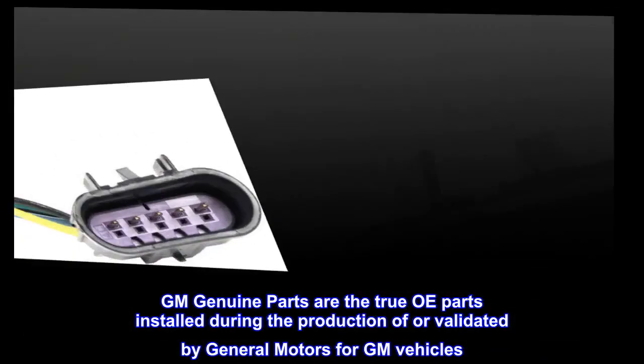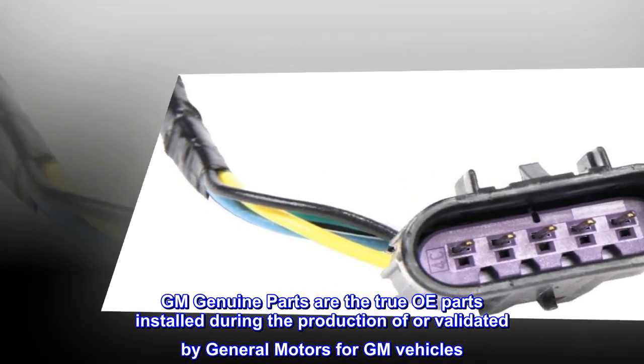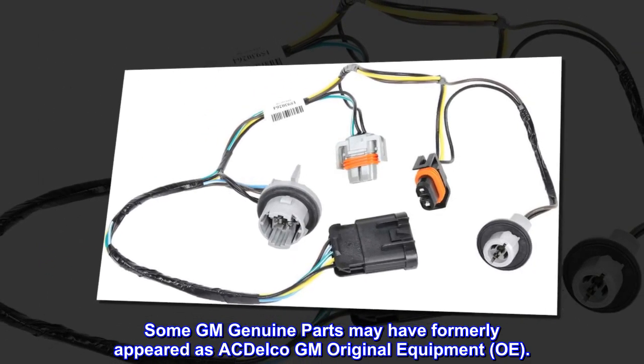GM Genuine Parts are the true OE parts installed during the production of, or validated by, General Motors for GM vehicles. Some GM Genuine Parts may have formerly appeared as AC Delco GM Original Equipment (OE).